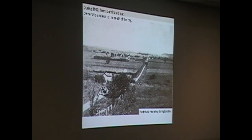So during this time frame, farms dominated land and ownership and use to the south of the city. This is a view I like, looking northward along Springboro Pike. And so if you think Cox Arboretum, you come out of Cox Arboretum, you start coming down the hill a little bit, going northward, this is what it looked like back about 1900. Not a whole lot going on.